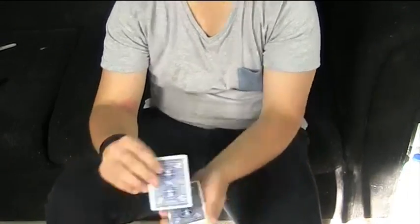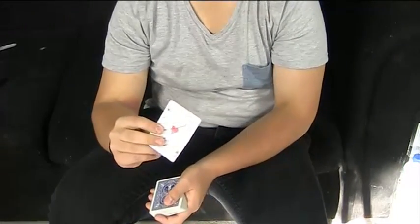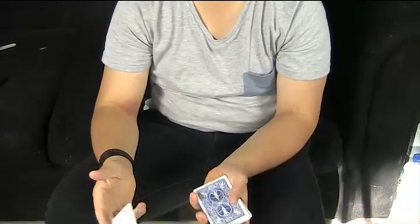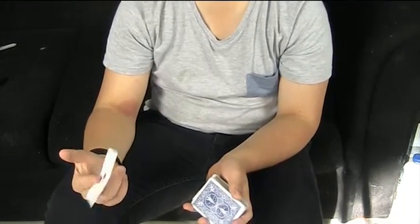And you've done the move, you say, oh, check it out. Here's the cards. There you go, you can keep that. And as soon as you hand that card over and say you can keep it, everyone knows the trick is over, okay? So that's also a good way to end the trick.